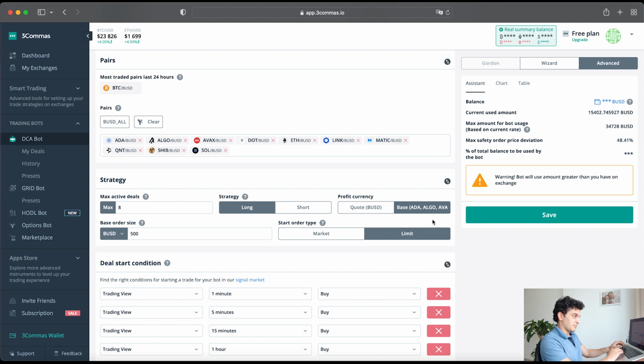So the idea behind it also is that I'm accumulating. You can either get the profit in Binance US dollars, which is nothing else than a stable coin, so you can get it in US dollars, so to say, as the pure profit, or you can accumulate the coin that you are trading, and the profit you get in the coin.